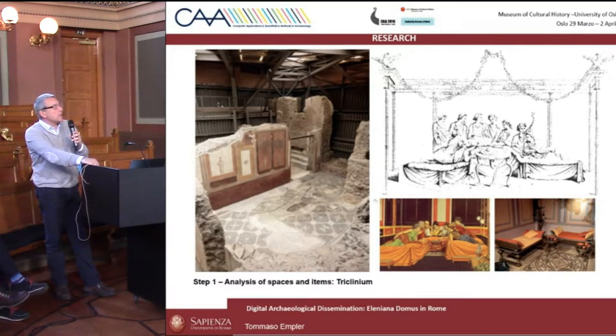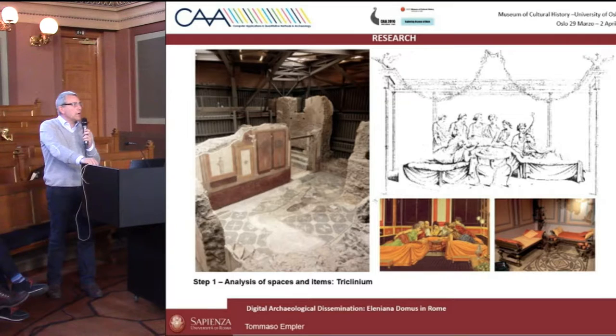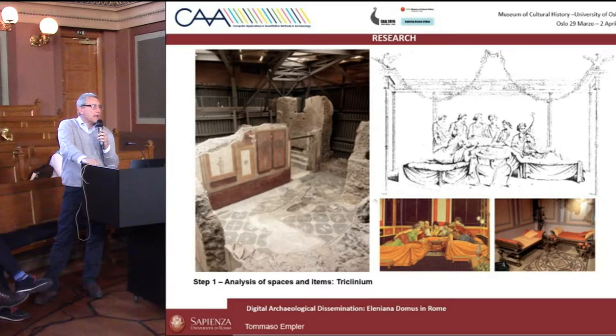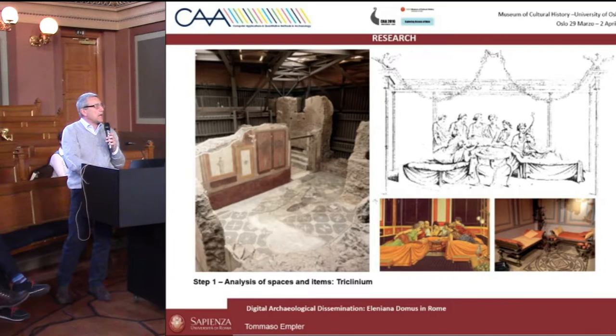So the first part of our research, step one, was to try to understand and make an analysis of the space and the items, starting from the triclinium. The archaeologists of the area are Donato Colli and Anna De Santis, who gave us a lot of information, obviously, because we are not archaeologists, we are architects, and we are not really interested in the starting data given to us by the archaeologists themselves. So, analysis of the space and items, the triclinium.